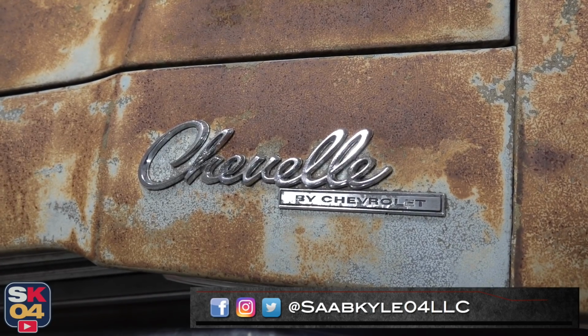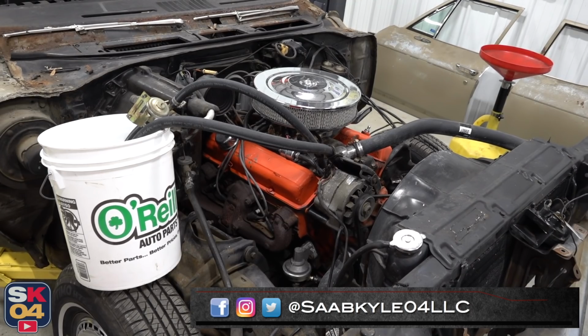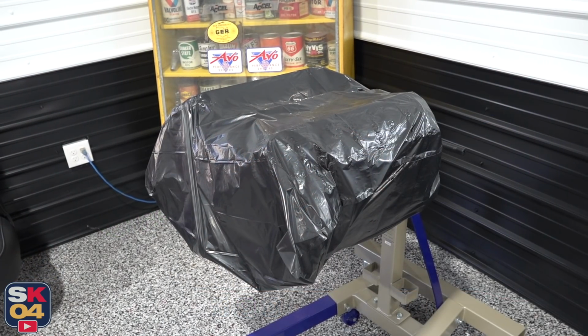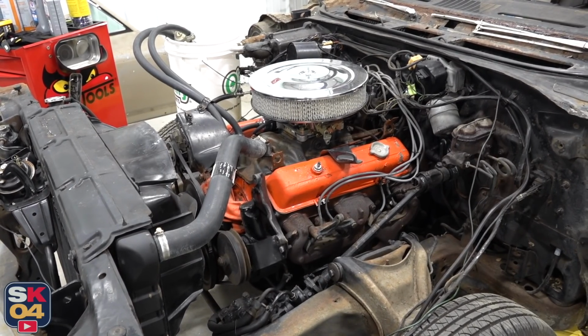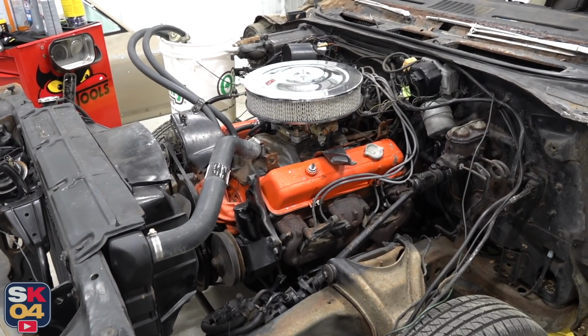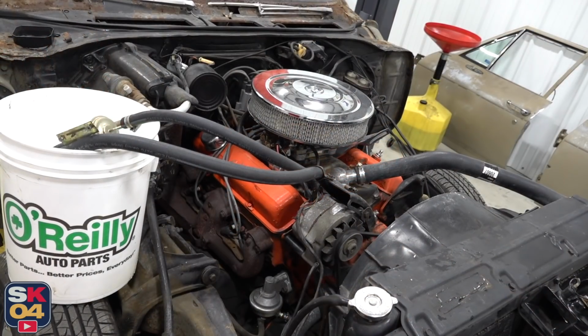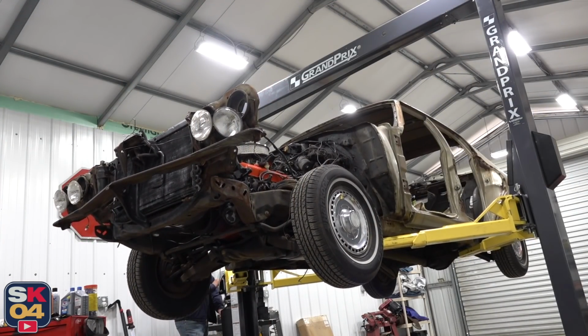Today we'll be diving into the meat of the Chevelle Restomod build. I'll be pulling out the original powertrain, talking about what's going in its place. The original powertrain consists of a 307 cubic inch small block V8 and a 2-speed automatic transmission known as the Powerglide. Considering that this car is 52 years old, this powertrain is in phenomenal shape.